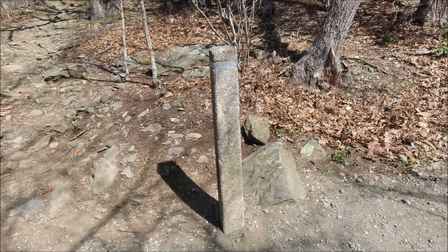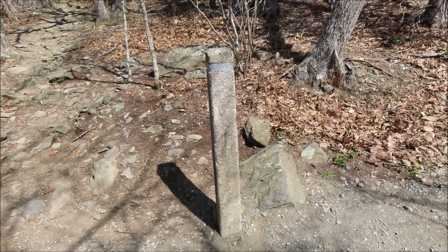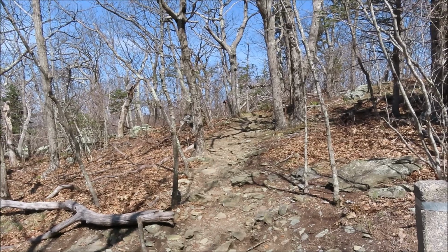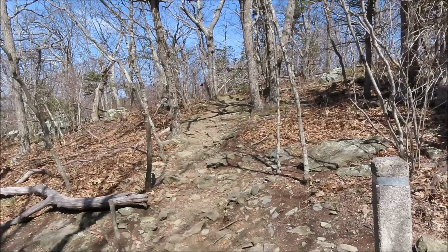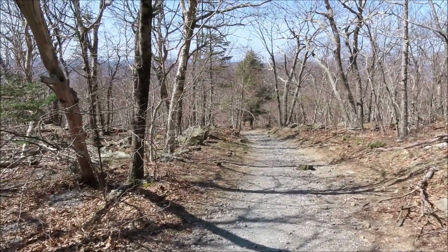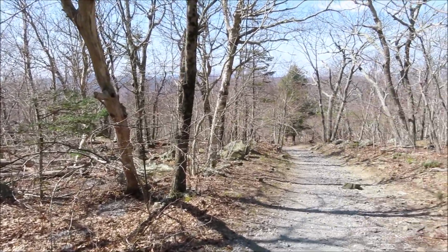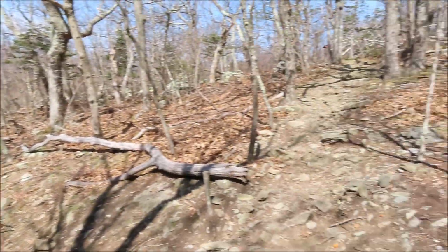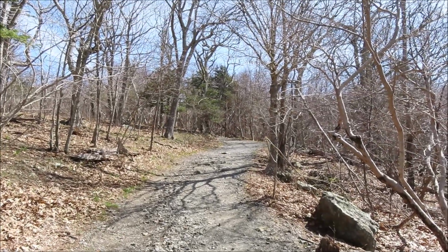Nine-tenths of a mile into my hike. The elevation here is 3940. And this is the intersection with the Salamander Trail. There's the Salamander Trail coming up. And this is where I came from. Some of the nearby mountains, you can see them now. We're high enough up. Parking lot's way down there. And we're gonna press on another about 2/10 of a mile up to the summit.